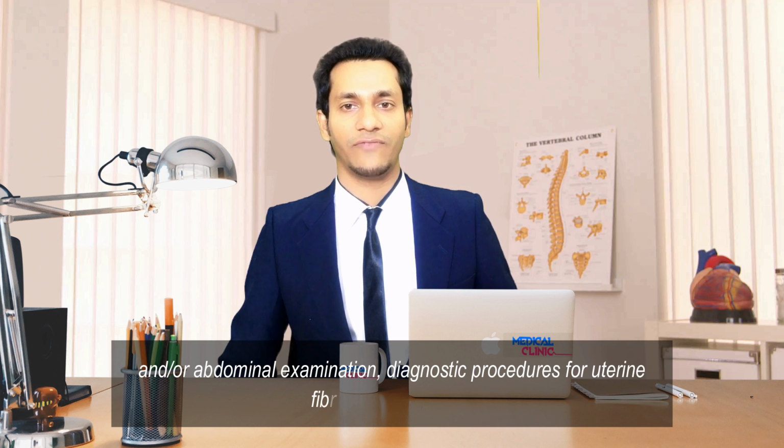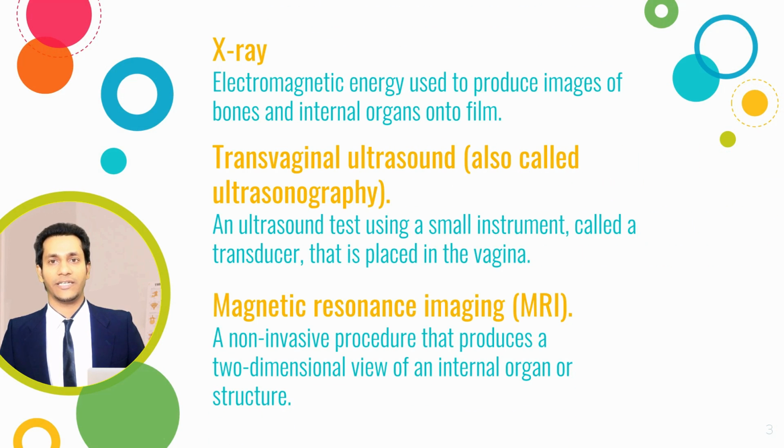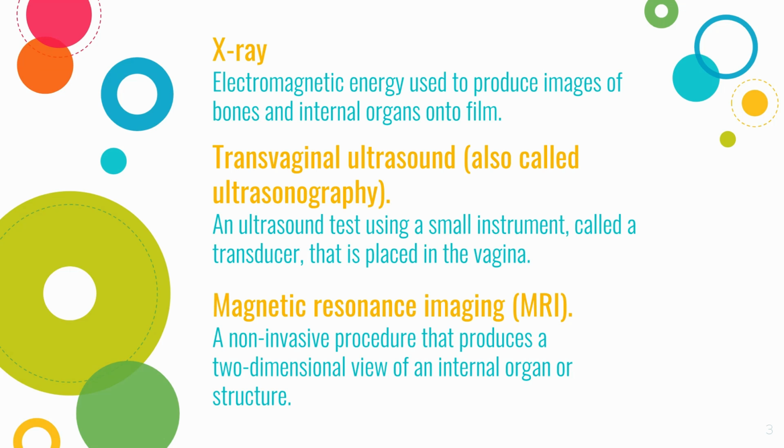Diagnostic procedures for uterine fibroids may include X-ray, which uses electromagnetic energy to produce images of bones and internal organs onto film. Transvaginal ultrasound, also called ultrasonography, is an ultrasound test using a small instrument called a transducer that is placed in the vagina. Magnetic resonance imaging, MRI, is a non-invasive procedure that produces a two-dimensional view of an internal organ or structure.